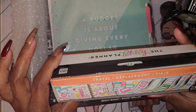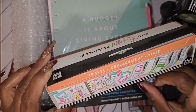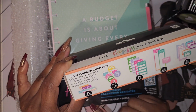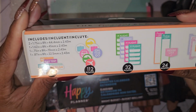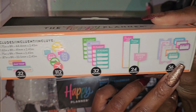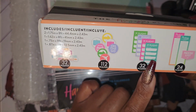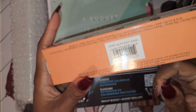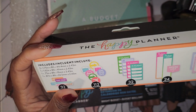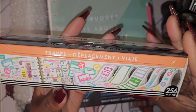I had talked about travel stickers, and I use a lot of travel stickers, and I also will be splitting this box up. So it has the 32 of, I'm not going to take everything out because this is an old sticker thing. If I don't have a video on this, I'm sure somebody does. So it's the 52 of like the departure, out of town, the packing list, and the flights. This one was on clearance, and then it was still an additional 20% off. It was almost $6. We'll just say $6 for the set. It's a total of 256 stickers.